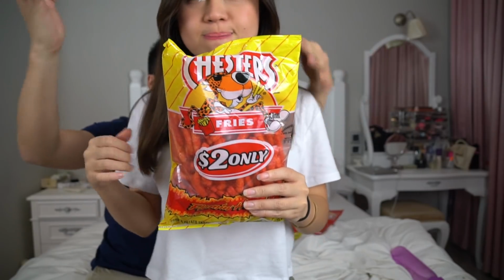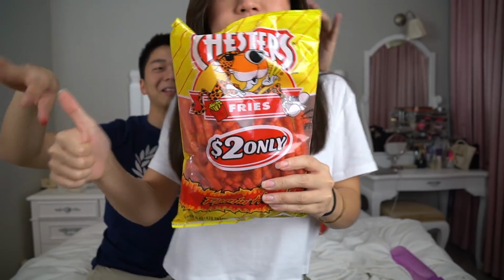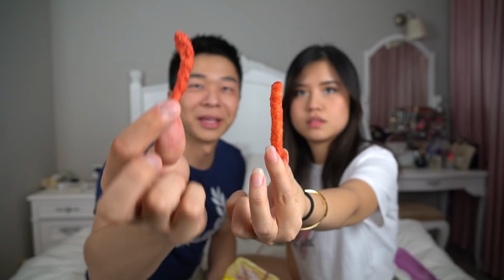Next up, we have the Chester's $2 only. I don't know what's the difference with this. I guess it's just a cheaper version. And they're called Chester fries. Oh, fries. They're straight.